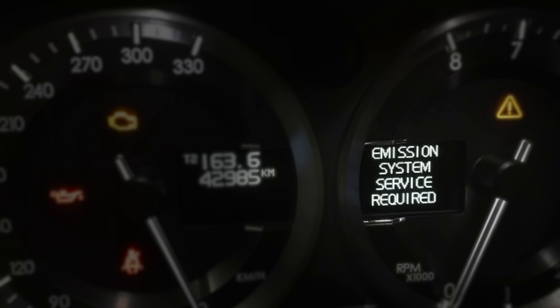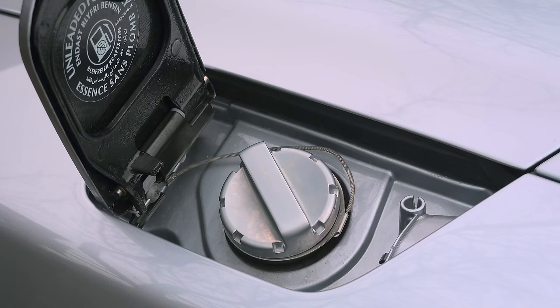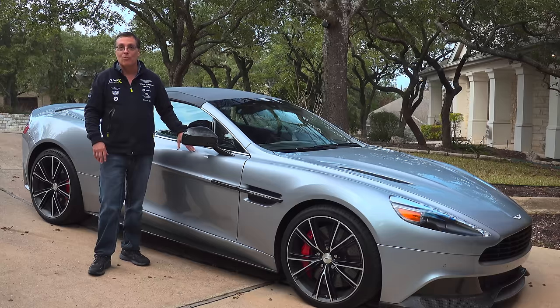Another commonly reported issue with these cars is either a check engine light or a check emissions light. Oftentimes, this is caused by something simple like just not having the gas cap on tight enough. But in rare cases, it can be a sign of a more serious issue with the fuel system. Sometimes it's an O2 sensor, sometimes it's a leak somewhere else. This car, when it was new, had a leak in the carbon filter, and that had to be replaced. If it wasn't under warranty, it would have been a very expensive fix.